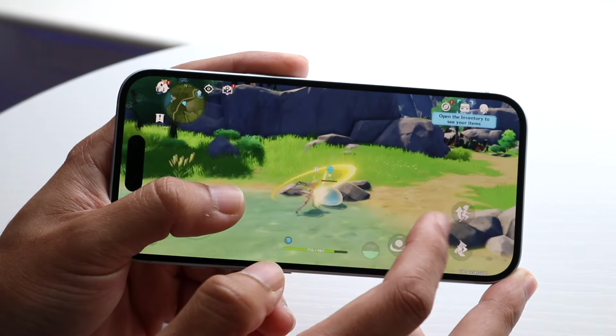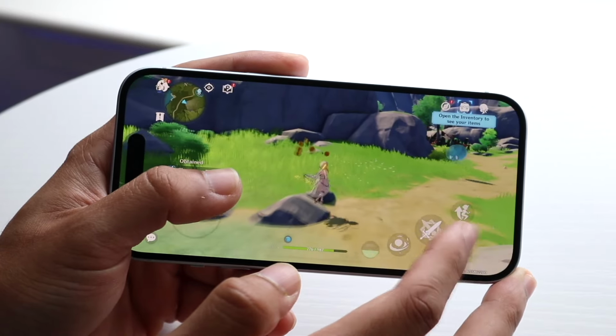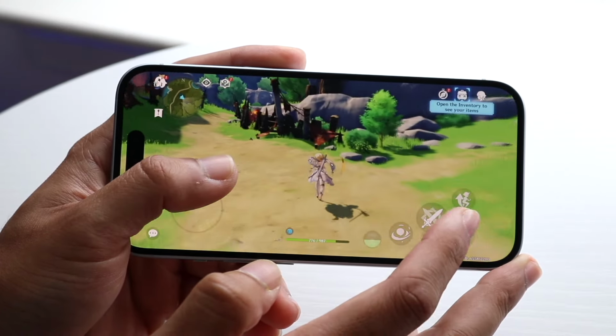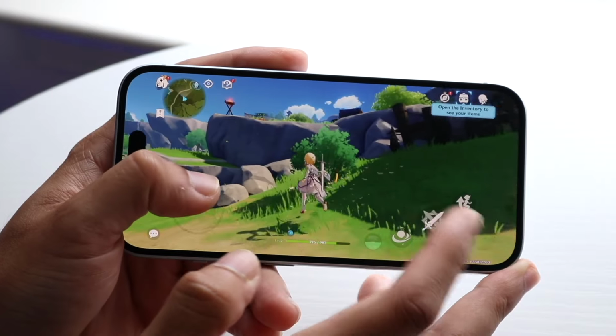But for the successor of this device, the iPhone SE 4th generation, it looks like Apple's going to be changing up a lot of things with this particular phone. And I'm very shocked at the way Apple's approaching this device, at least from the leaks that we see, because it's going to be a very, very insane device in almost every single way.